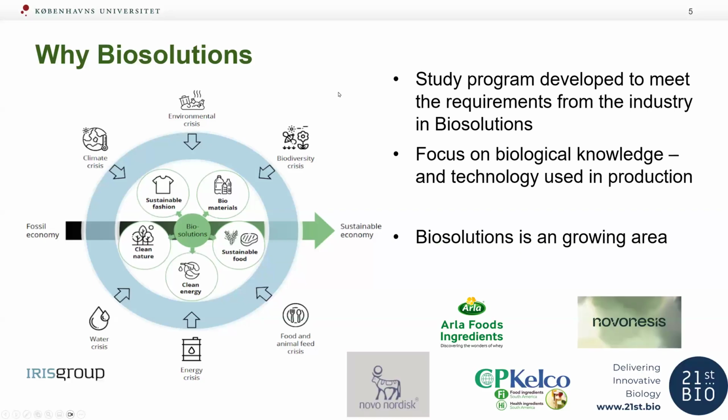So actually, this study program was developed to meet all these requirements from the industry, to have insight into the different biological processes, but also know about the technology. This is in Denmark and also in the world starting to be a growing area. And this term started here in Denmark. Just to mention some of our big companies which are working in here: Novo Nordisk, Arla Foods, but there are also small startup companies.